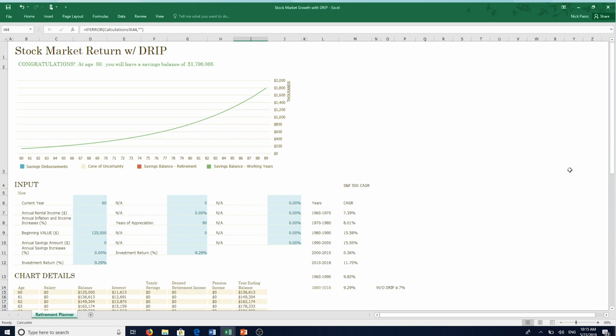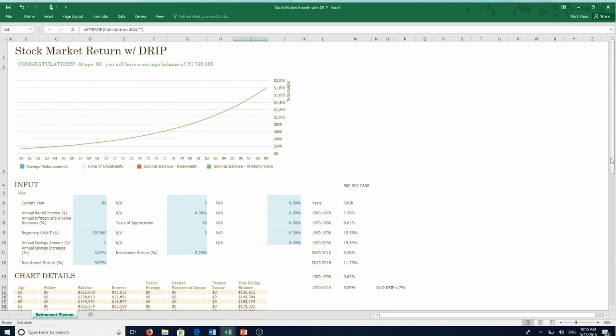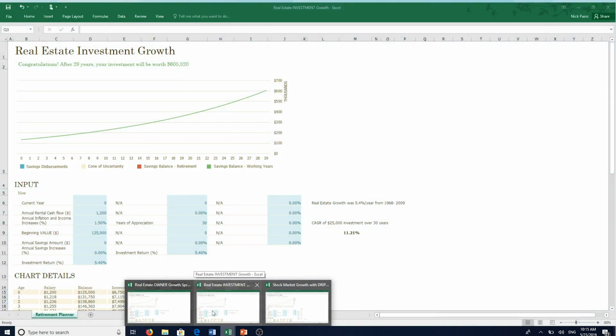Compound annual growth rate is what gets you that 0% return. So it's your total return in terms of the amount of years you've had your investment. So it is important that we're using compound annual growth rate and not average return. Okay. So the stock market return, once again, $125,000 over 30 years at 9.29% returns $1.8 million. Not a bad return. So now I'm going to transition to the real estate investment.